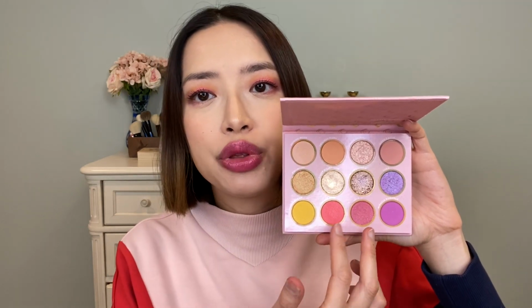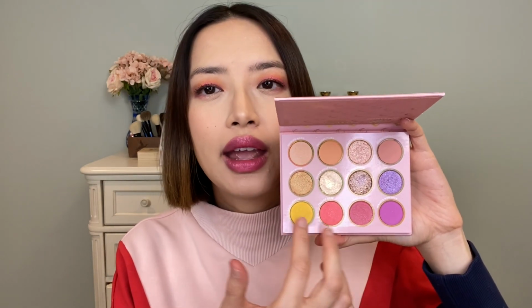At number 4 is going to be the Sailor Moon x ColourPop collaboration eyeshadow palette. I did pick up a couple of items from this collection, but the eyeshadow palette is what makes the collection. It's the piece that really stands out. Look at these shades. They're beautiful. They're gorgeous. We don't have necessarily a lot of pink shades, but the 2 that are included, and then all the other shades that complement in terms of shade difference or texture, really allow you to get pretty creative and fun with your look.